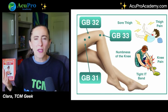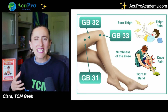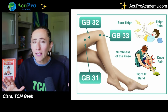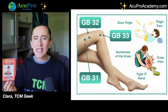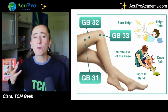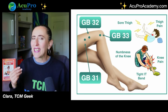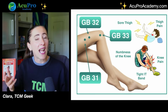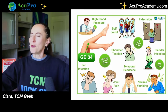Gallbladder 31, 32, and 33 can all be used locally. Again, musculoskeletal related, IT band that is painful, pain in the knees, pain in the thigh, very much local. So I wanted to say that Gallbladder 29, 30, 31, 32, 33 can all address Bi syndrome. Bi syndrome is really anything that creates pain, specifically with pathogens like damp, like heat, like cold. So arthritis is a kind of Bi syndrome because it gets worse with damp weather or cold or hot, depending on what kind of arthritis and Bi syndrome that person is experiencing. Gallbladder 34 is the Superman of all gallbladder points.